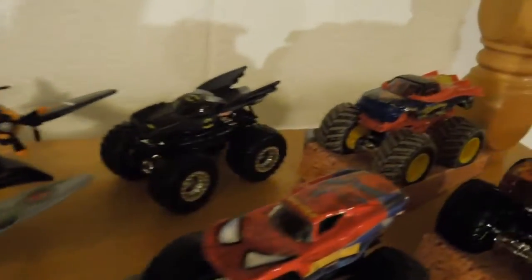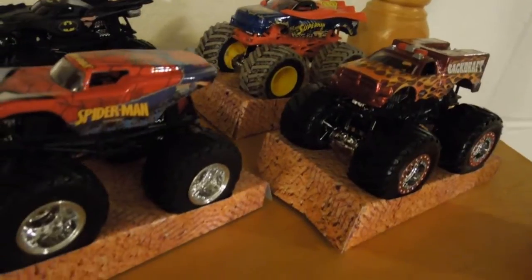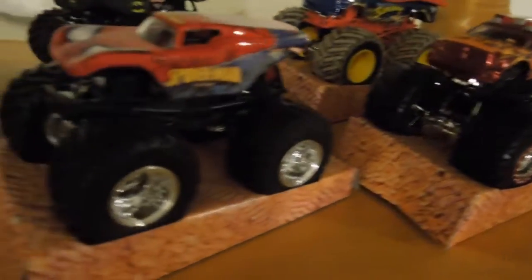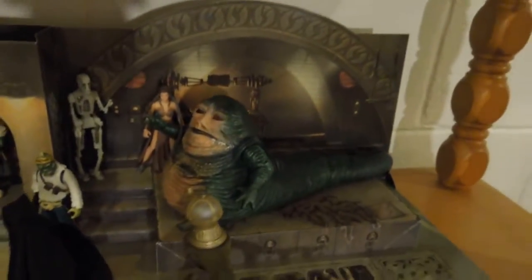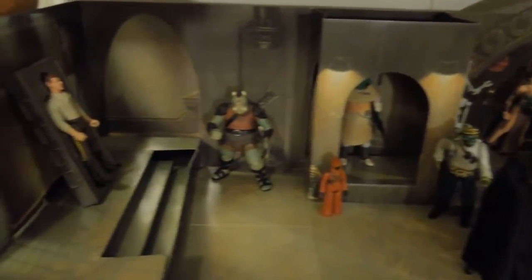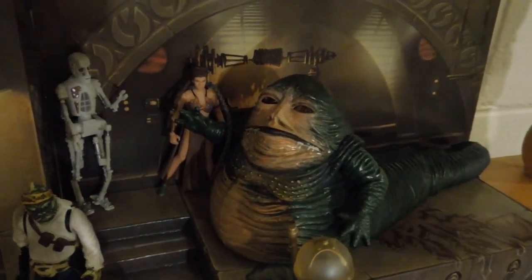And over here is some of the die-cast monster trucks. There's the Superman, fire truck, Spider-Man, the Batman. And here's the Jabba's palace scene I keep downstairs. And there's the custom painted Jabba that Ether Angel 2220 did for me.